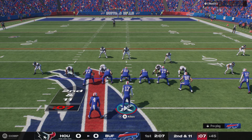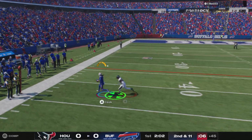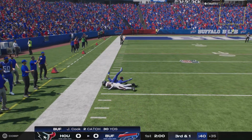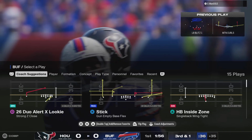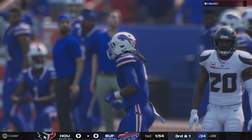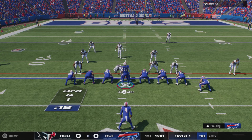Here's Allen to throw it. Swinging this out wide here for Cook. And he'll go down here at the 35-yard line. They'll wind up getting 10 back as that sets them up for third down. So they just need 1 yard here to pick up the first down.